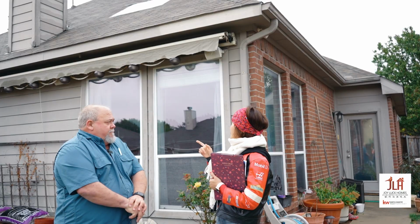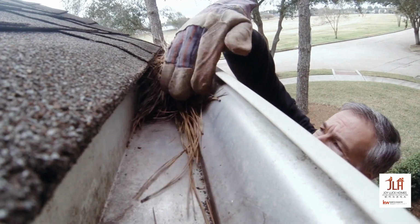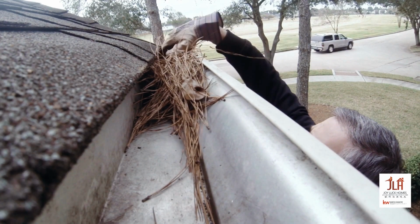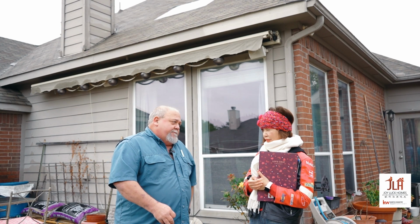So regarding gutters, how often should we check them? You need to do it at least once a year, and it's best to do in the fall, right before the winter time, after the trees have dropped their leaves, because that's when you're most likely going to have problems with the gutters being filled with leaves.